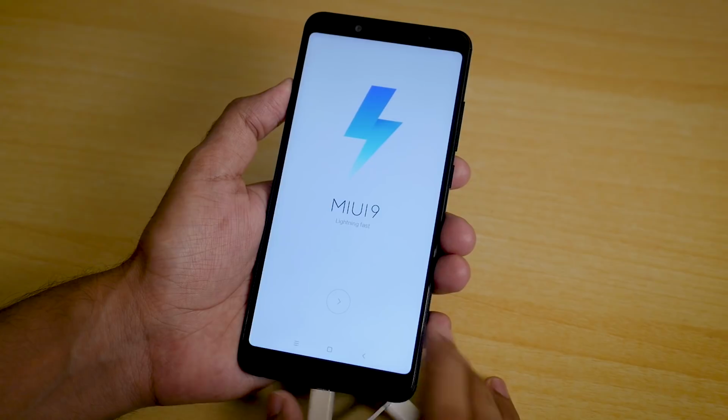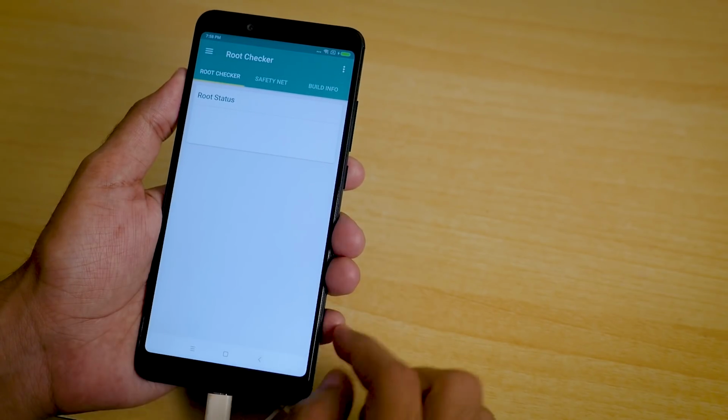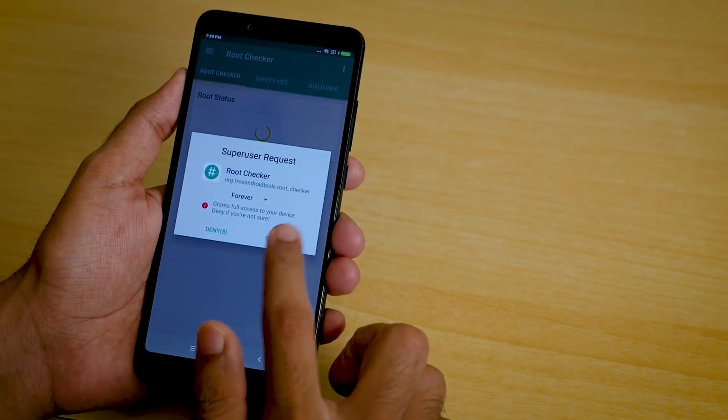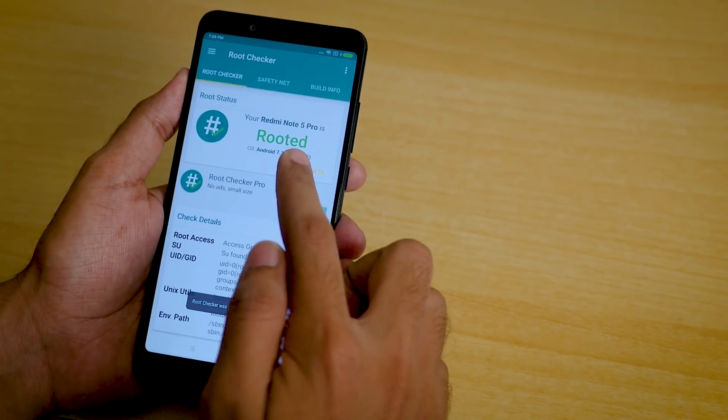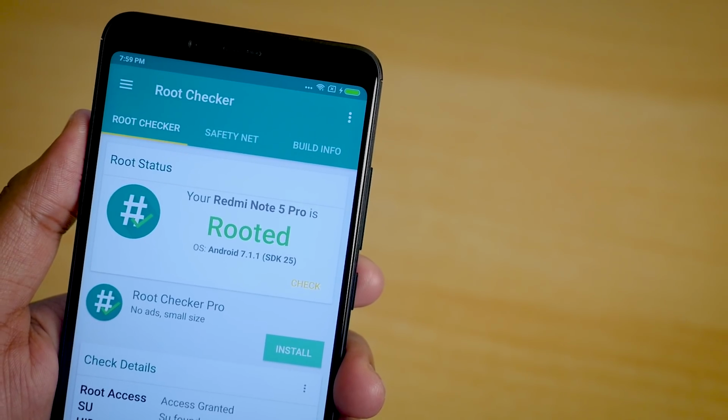By the way, we have booted into the system. Now let me install the root checker application and let me check whether we have actually rooted our device or not. And as you can see, it is asking for permission. That means the device is successfully rooted. So yes, we have rooted our Redmi Note 5 Pro successfully without disabling OTA updates.